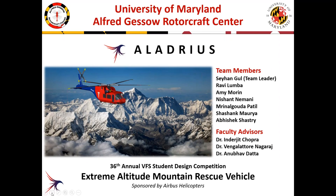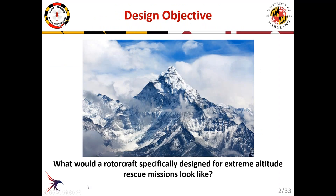Good afternoon, and thank you for the introduction. I will now present Caladrius, our extreme altitude mountain rescue vehicle design. In short, the objective was to answer the following question in the RFP last year: what would a rotorcraft specifically designed for extreme altitude rescue missions look like? Well, the answer is Caladrius, named after a snow white bird from Roman mythology that has healing abilities. Caladrius is unlike any other helicopter that's currently operational.